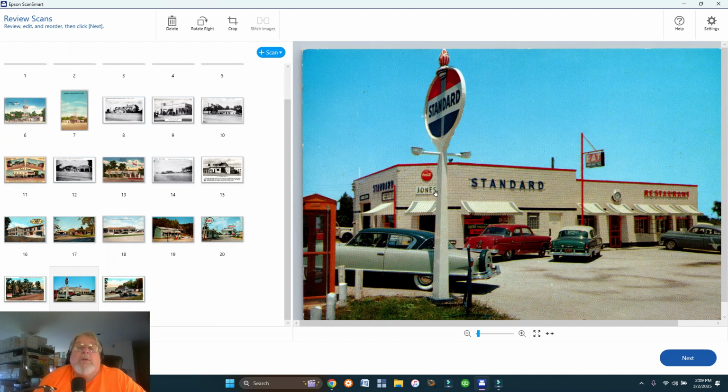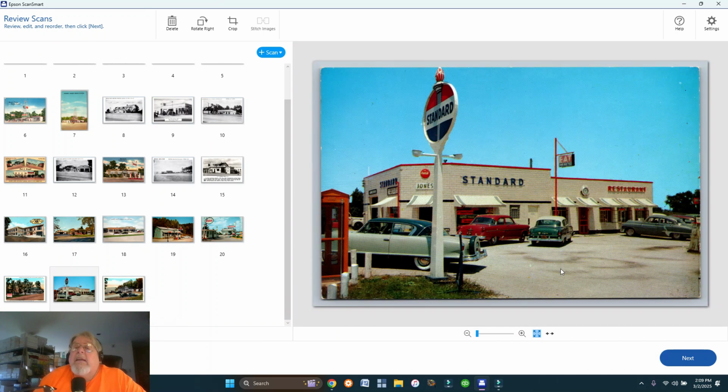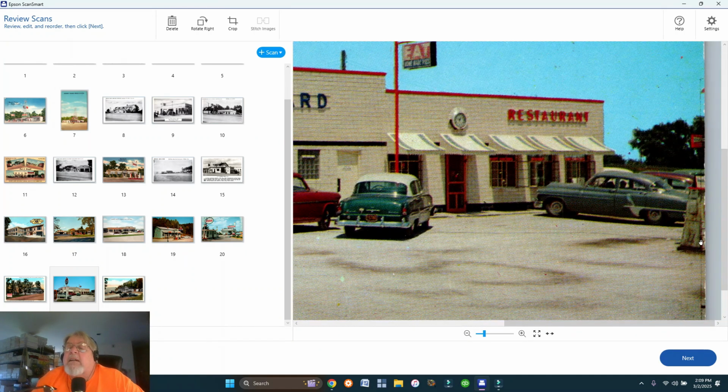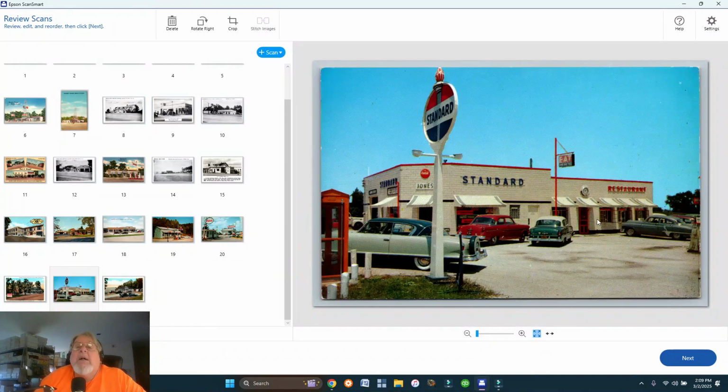There's a big Standard Oil sign. A sign like this on this post and everything would be a pricey item today for collectors. It even looks like a phone booth here on the far left. The only thing I don't actually see is the gas pumps themselves, but we know they're there. Maybe way over here to the right. Got some gas pumps, just seeing the edge of them. But I just like the composition of this card. It's nicely framed and lots to see and look at, and it's really emblematic of this time frame. Like that one a lot.